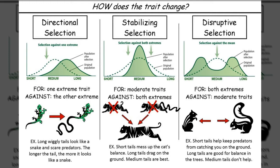Yeah, and I think this is an example of how it's balancing out the sexual selection because, for example, with the disruptive selection, some animal, a squirrel or whatever that is, has a very small tail, which allows them to do something better in their environment, but then the long tail might attract mates more, so they both are able to survive in their respective ways.